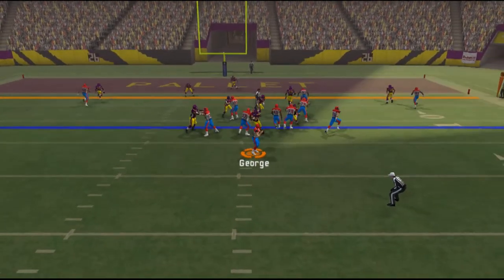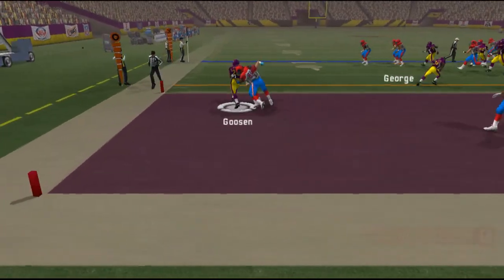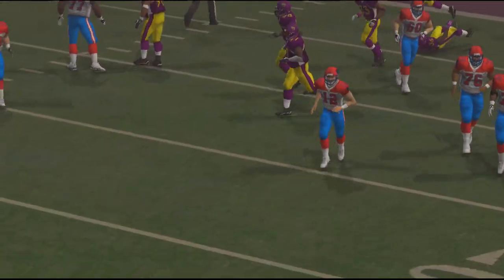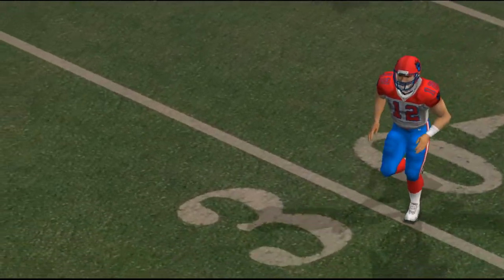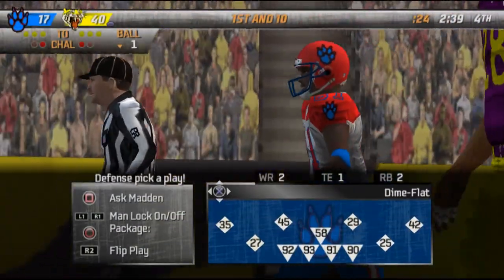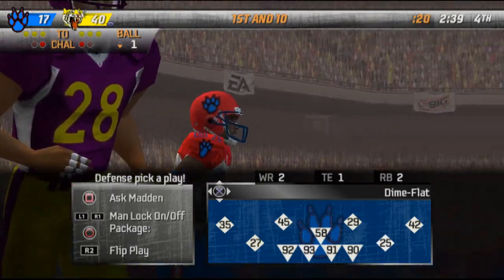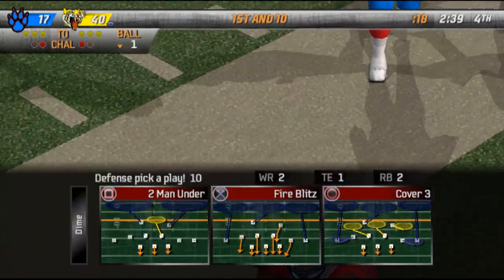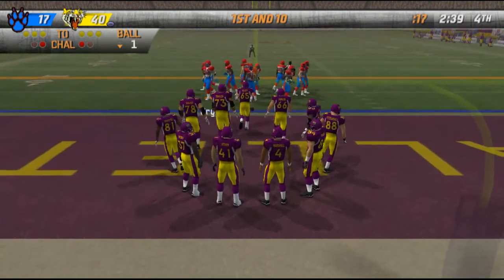He hands it off. They'll go with a play fake. To the end zone. Intercepted in the end zone. They kept trying to hit the receivers on streak patterns, and the defense was ready for it this time. So after the interception now, it's first and 10.